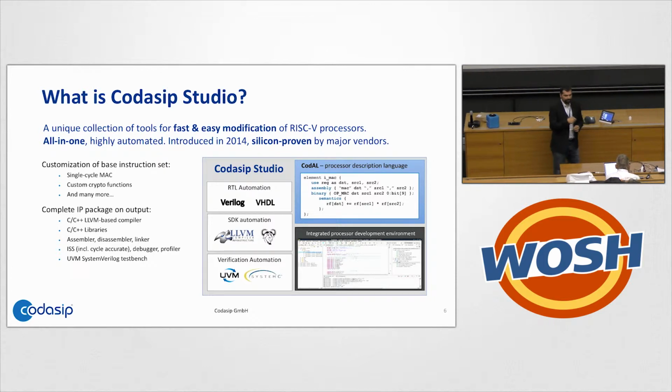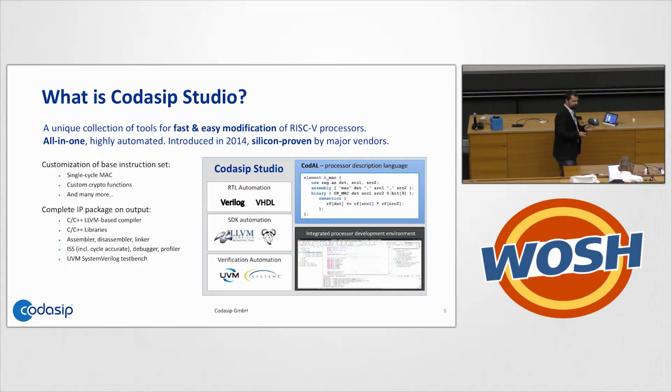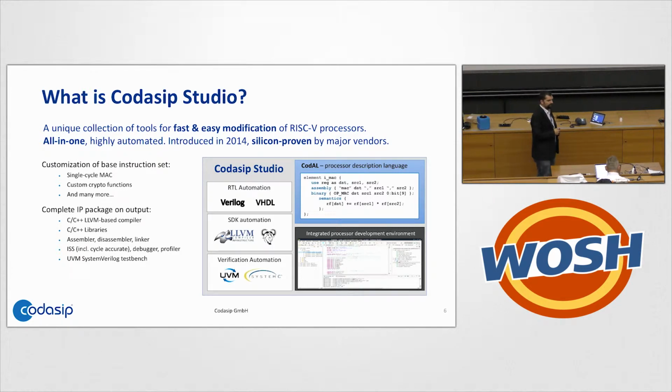So you may generate RTL. It's readable, open, no encryption, no obfuscation. So you can just look at the RTL and go through it. It can be Verilog, SystemVerilog, or VHDL. It's up to you. Then the SDK generation is obviously part of Studio. So we generate or customize an LLVM-based toolchain. So Clang and these kinds of tools are aware of changes that you might make, like new instructions that you may add there.